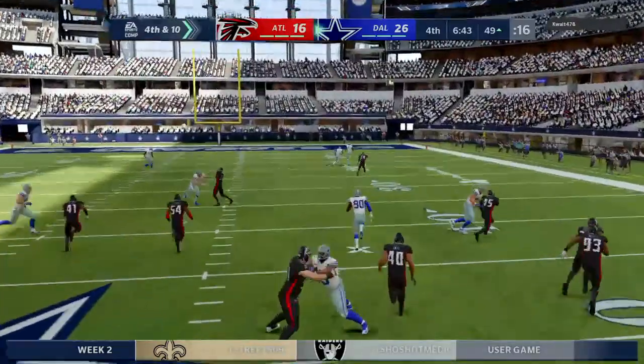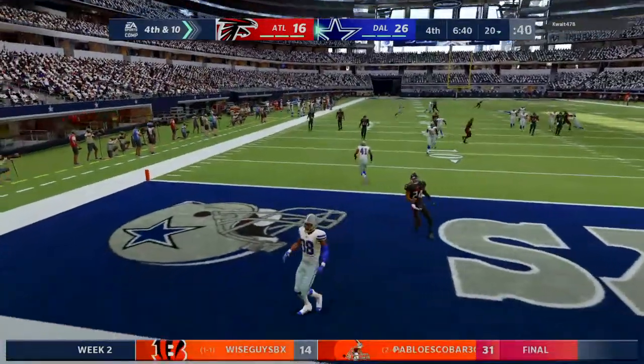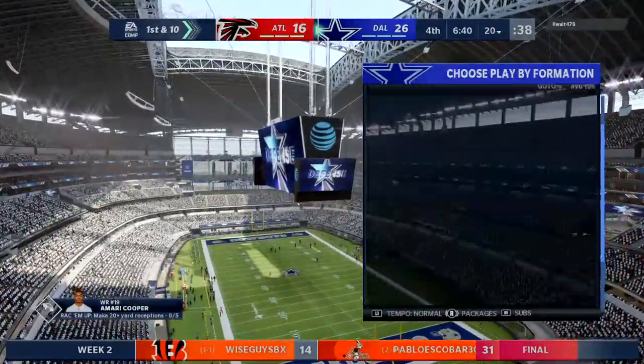And just a single punt for him in the loss last week as he sends this one away. And a bit of a mistake there. This is well into the end zone for a touchback. 20-yard line.